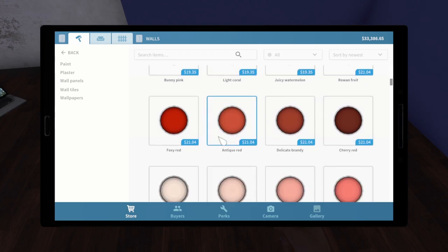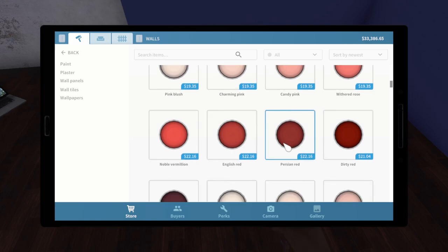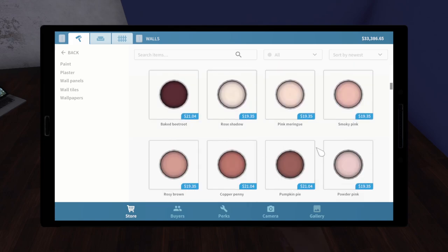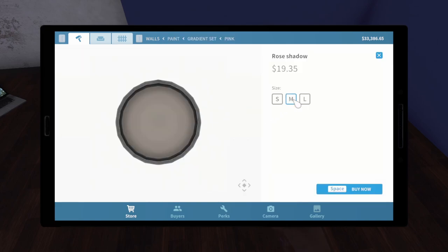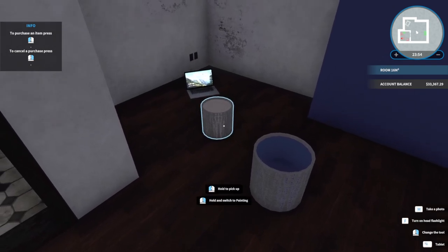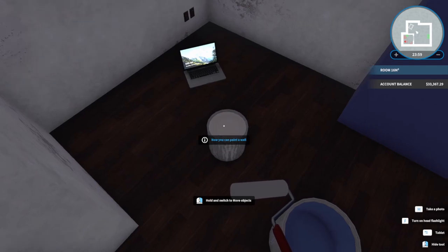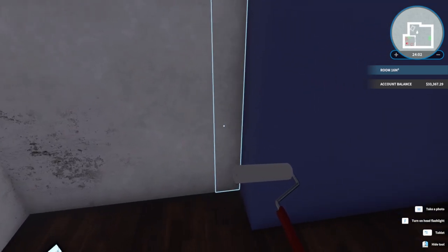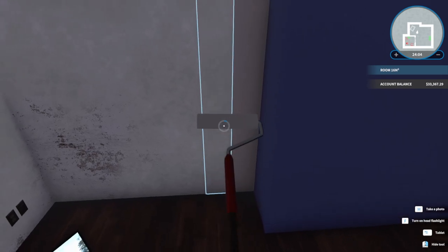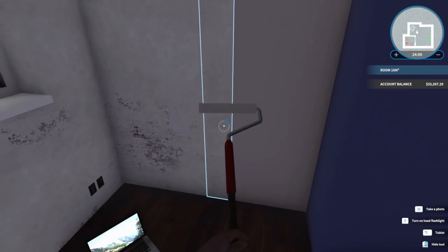No, watermelon, foxy red, English red, smoky pink, rose shadow. Do medium. This might not look good. Oh, I guess it does. Not too bad. Contrast between the two.